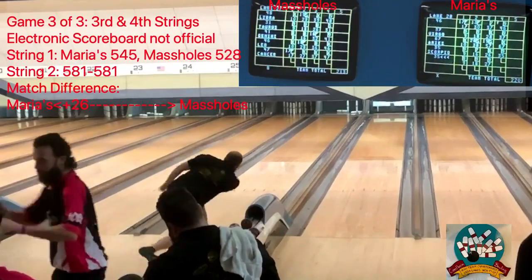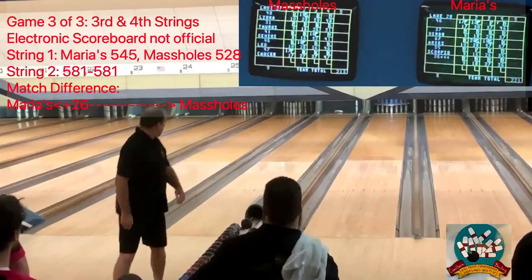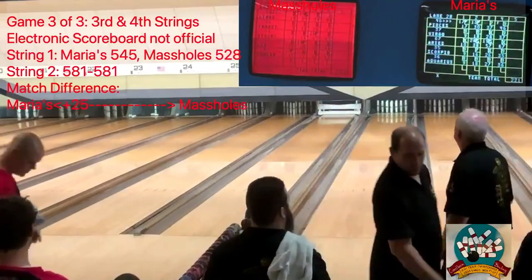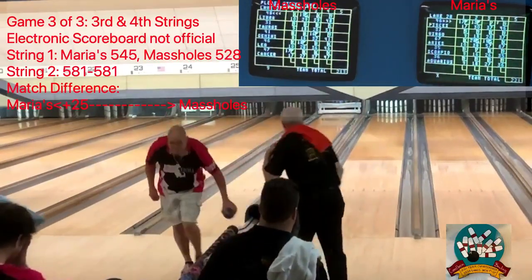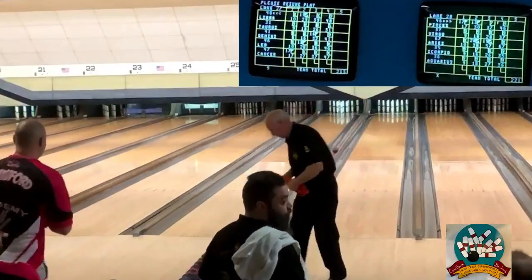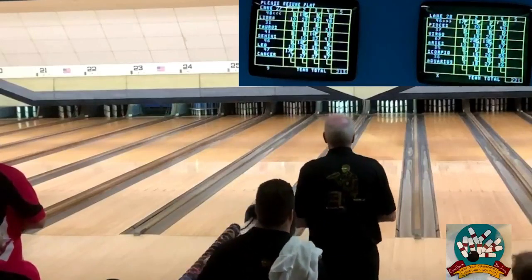Winchell trying to get a 10 to keep pace. Got 9. As the ball comes back. Nope, pin came down anyway. Doesn't matter. When the setter comes down, it doesn't matter. 9, 4 nines, 36 for John. 221, 213, 25 pin lead in the match for Maria Subs. Third and final string, 6 boxes to go for each bowler.